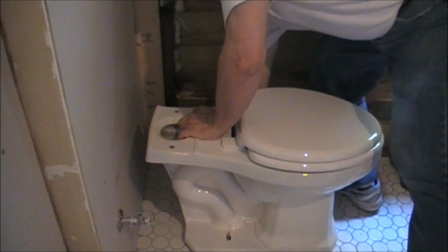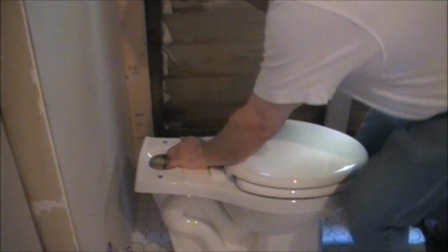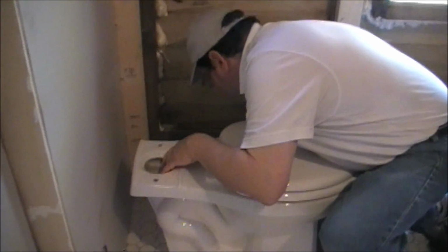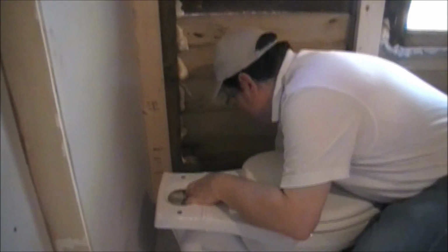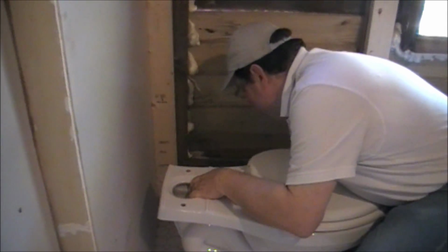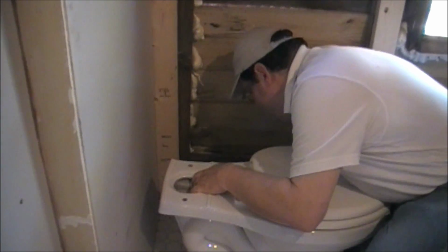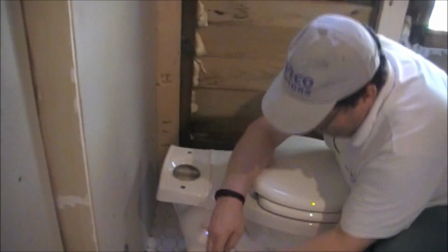I don't expect we'll be moving the toilet anytime soon, so. Preferably not. You said at most we might have to remove the tank so that we can get back there more easily to tape, mud, paint, all that sort of thing. But no, the base is probably not going anywhere unless there's, knock wood, an issue.